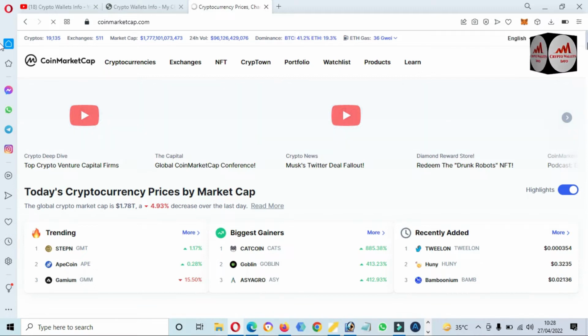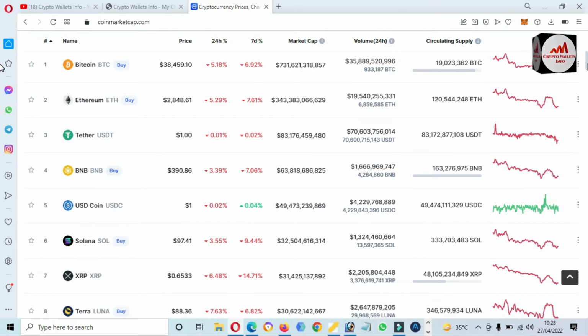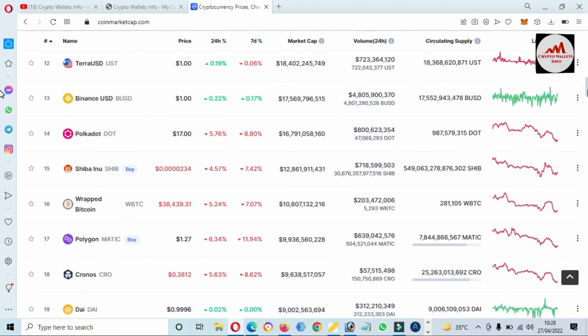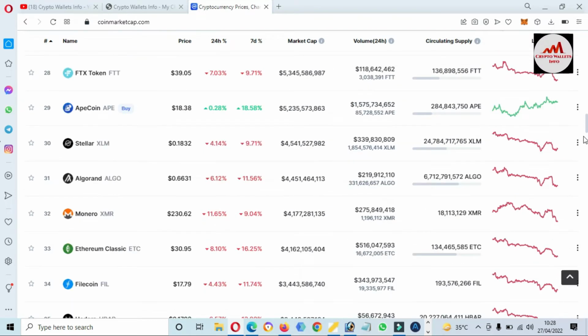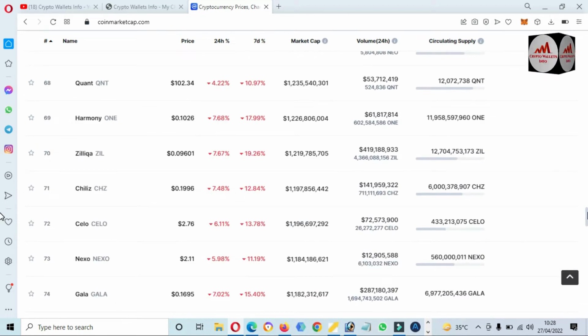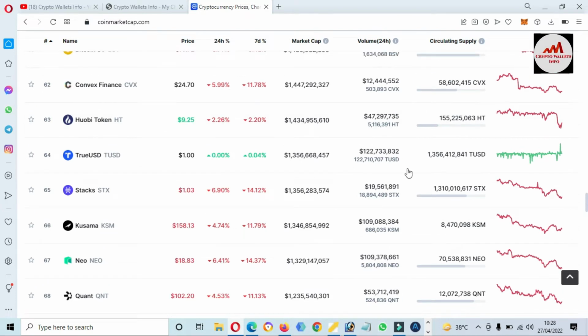First of all, I'm going to open CoinMarketCap and we will check the rank of the CVX token, and also today we will connect our Metamask wallet. On this platform you can easily stake your coin and get more income, and we will also add this token in our Metamask. You can see here the Bitcoin price is almost $38,000 at this time. And if we need to check the rank of the CVX token, this time the rank is almost 62. Yes, you can see here, 62.